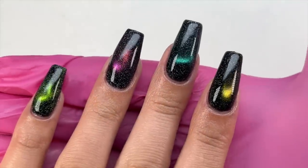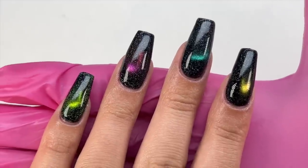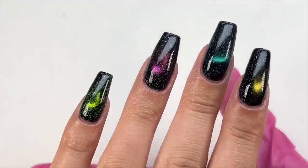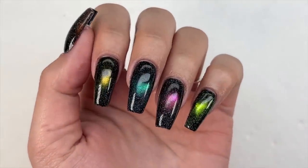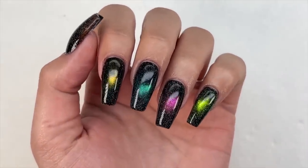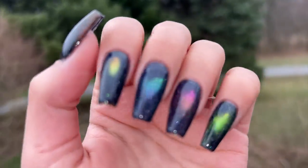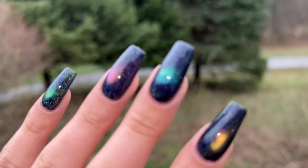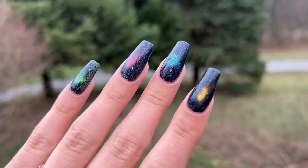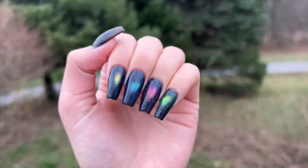They are so sparkly, and there are a lot of outside and ending shots of these nails because I couldn't stop staring at them. So I thought, let me just add a bunch of end shots. Maybe you guys won't be able to stop staring at them as well. You should totally try recreating this design. It turned out amazing. I'm obsessed with these nails, and this was definitely one of those nail sets that I did not want to take off.